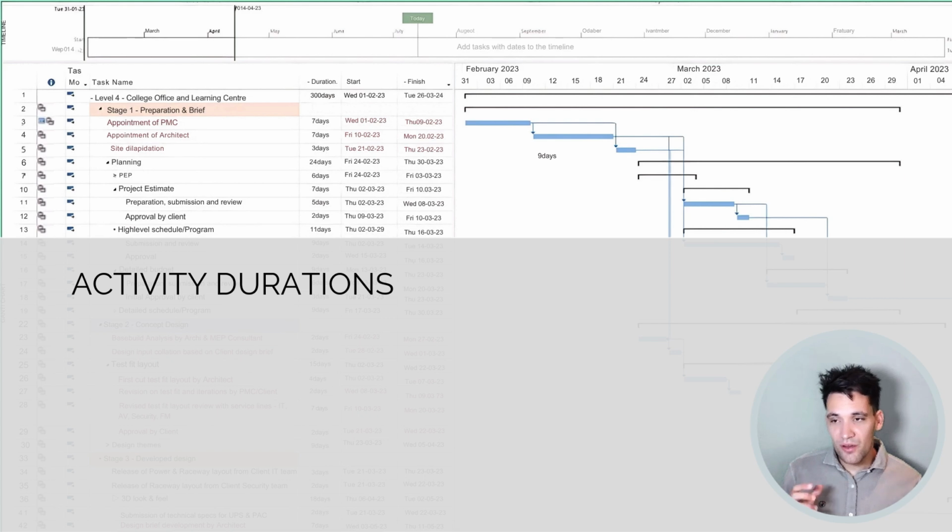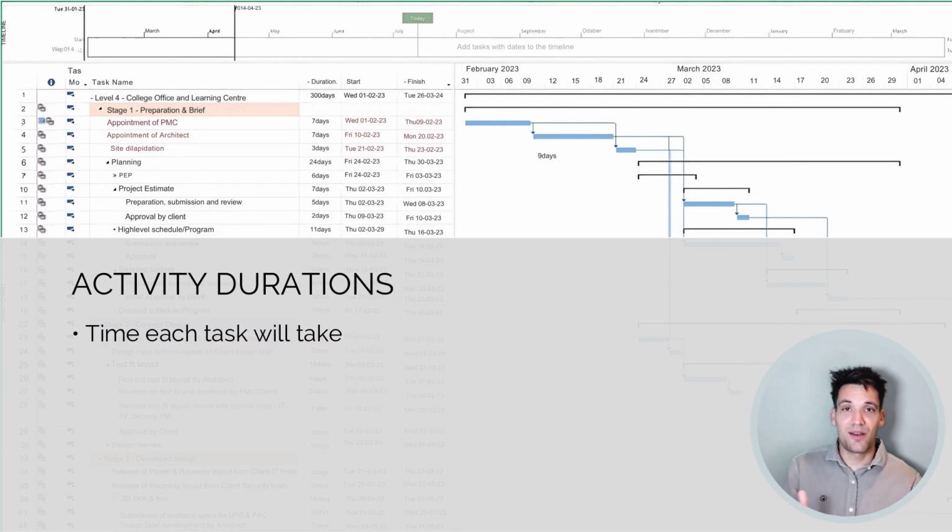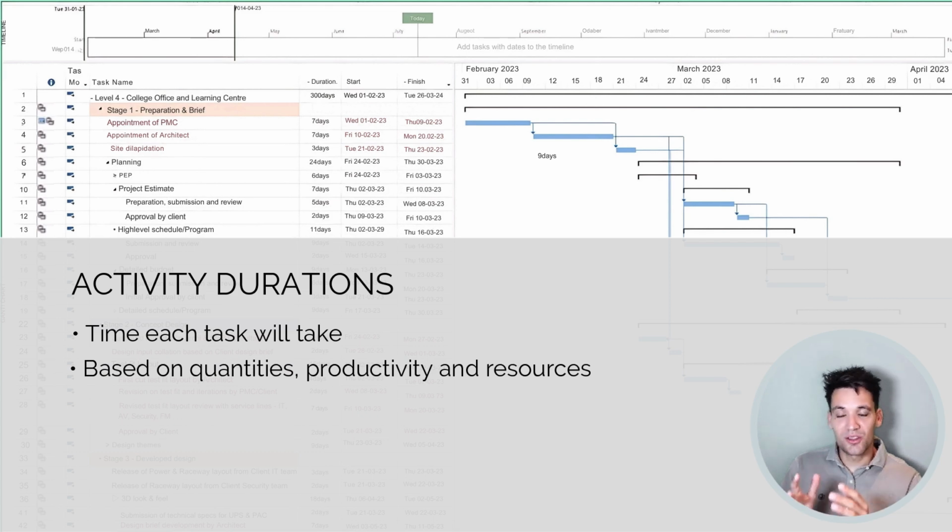The duration of an activity is the time an activity takes to complete. This is going to be based on things like the quantity of work you have to do, for example, if you have to do 100 meters of trenching versus 1,000 meters of trenching, the productivity, so whether you can do 50 meters a day or whether you can only do 20 meters a day, and the number of resources, whether you're going to use 10 crews or whether you're going to use 2 crews.